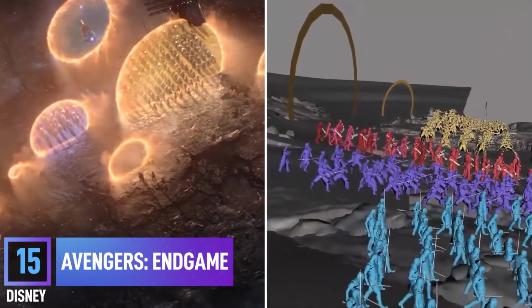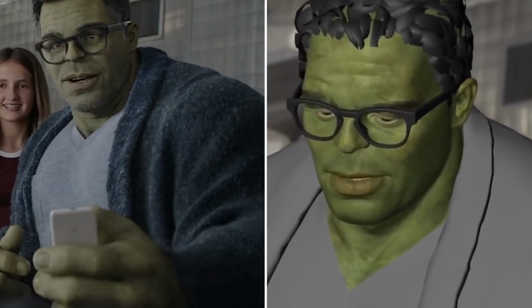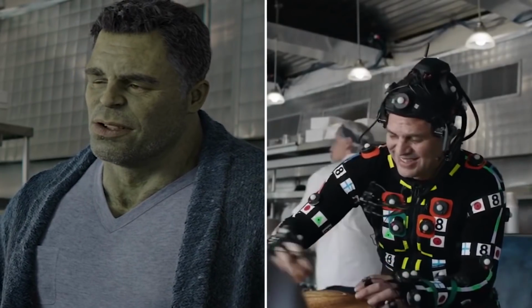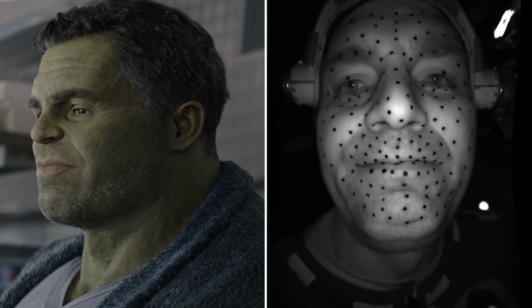If the actor had a scene where they were interacting with the dinosaur, they would have people dress up in fake dinosaur heads and act as a stand-in. The most impressive part of Avengers Endgame is probably how well they made the Hulk scenes come to life. Mark Ruffalo wore a special motion suit and headpiece while acting, so that they'd later be able to transform him and his facial features into the hero.